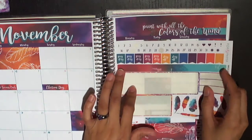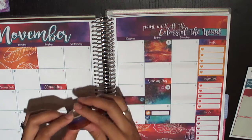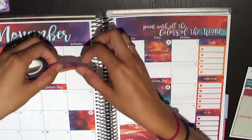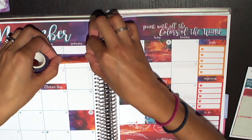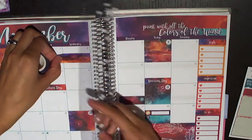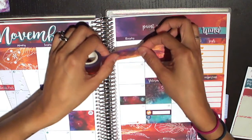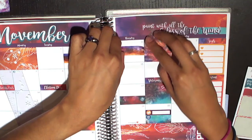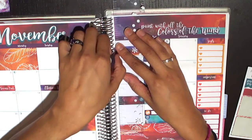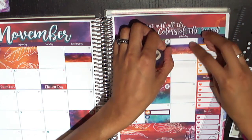So there are these washi strips that I could use. I would need some scissors to use them, so I'm going to use these somewhere else. So instead, I'm going to use the washi that goes with the kit. And I have the thing right there. So basically, I'm going to stick it just about halfway through the box here. I'm going to get my Erin Condren ruler and tear that off. And then I'm going to try to keep it going the exact same direction with the purple on top that I had over there. There we go. And then, because we are going from November 2nd through the 6th.